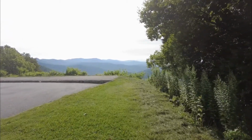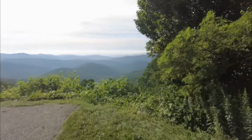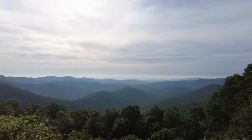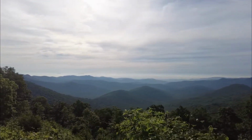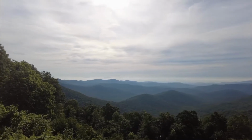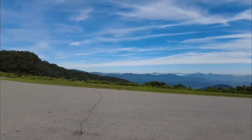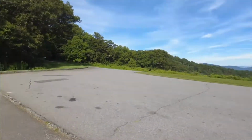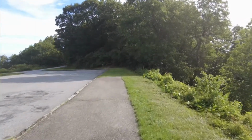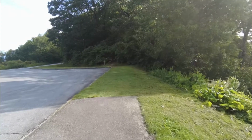Traffic's starting to pick up on the parkway. But this is the Mills River Valley Overlook. And you can see mountains all the way up behind that row of clouds. But anyway, I'm coming across this overlook, and you can see up here ahead of me it enters back into the woods, back into the trail. So I think there's a viewpoint in here. At least it indicates there is on the map.